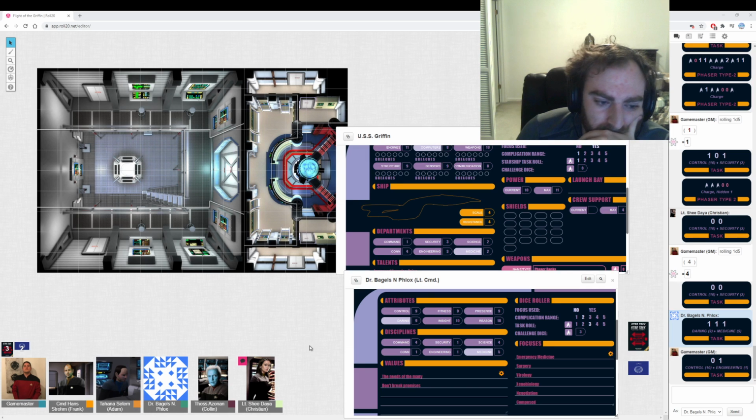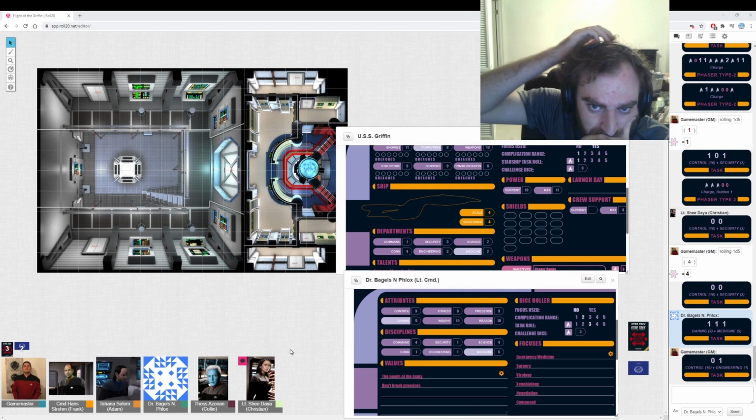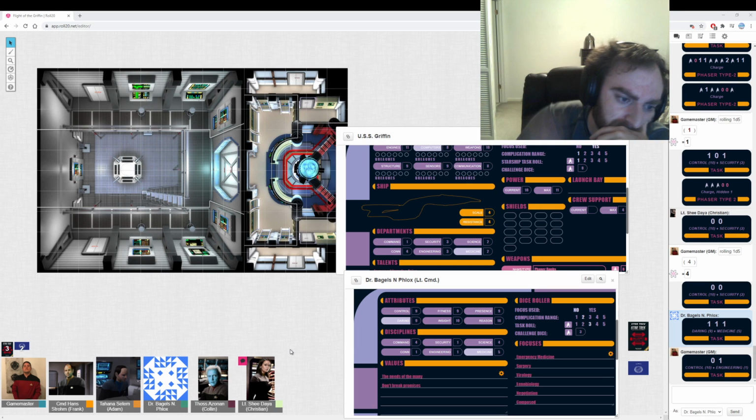Got it. Fixing the warp core is an extended task. You can choose whether you want to do control plus engineering, which I think might be your best stat. Insight plus control also works. Daring plus science also works, whichever's better. It has a magnitude of 3, and it has an extended work track of 15. I will do either daring and science or control engineering. Both give me the same numbers.